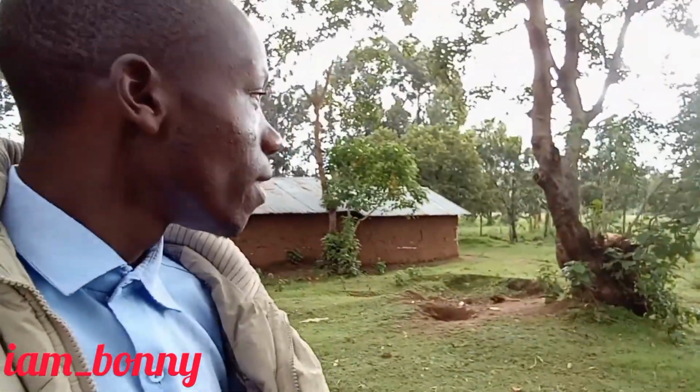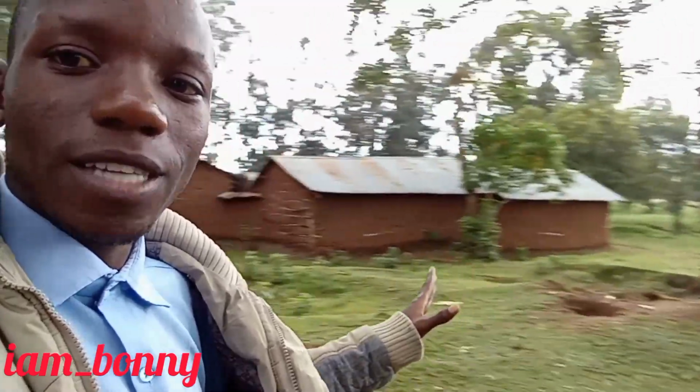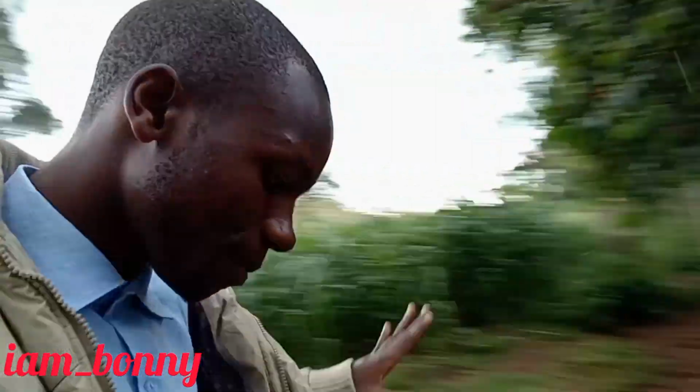It's something cultural, and we are going to learn a lot. So this is the village, guys. This is a typical African village. You can see the houses, mud houses, guys. So we are going. Let's get in and learn something, bro. Sent for education, guys.